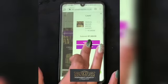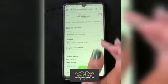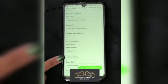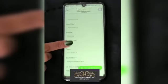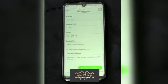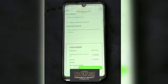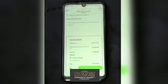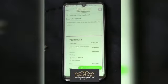You then may proceed to check out, and on our next page you are able to complete your billing details. Please include your name as well as your surname. The company name is optional, with the address that we will be delivering to, or your residential address. It then gives you an option to ship to a different address should you not be at your regular place of stay. If there's anything additional you would like us to know, or any special information you'd like to give us, please just include it right there in order notes.